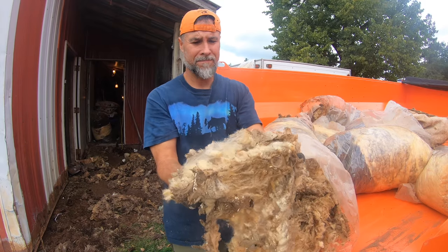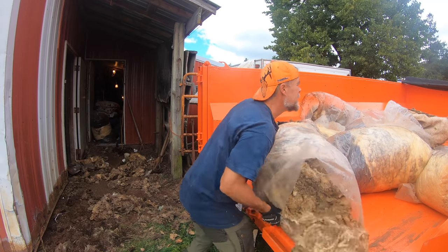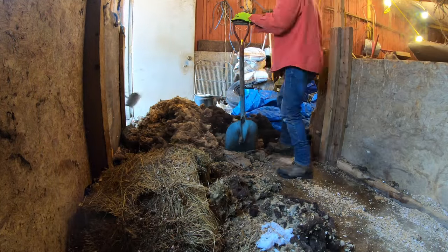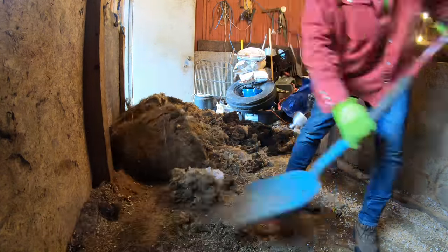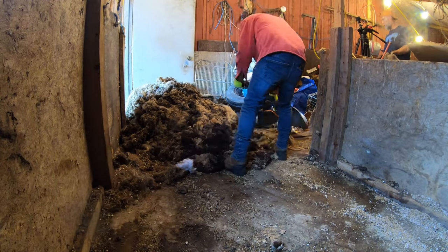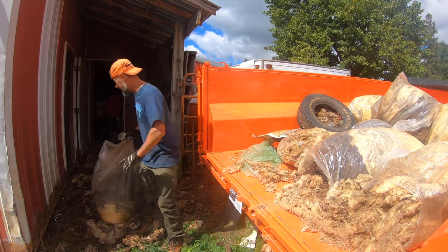This smells like it's been soaking in urine for a while. And we have a dump trailer full of this to haul out. The sacks of wool are soaking wet. With what? I don't know, but it makes it heavy and the bags tear apart, which means I can't really throw them all the way to the front of the dump trailer.